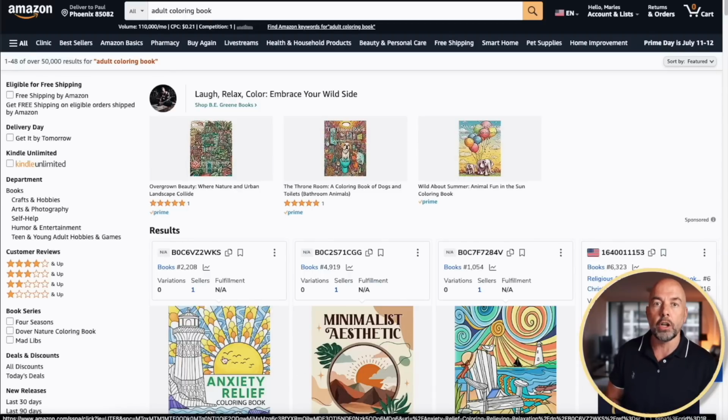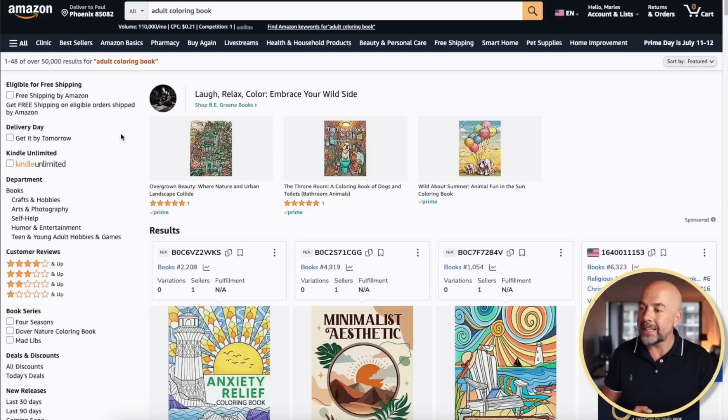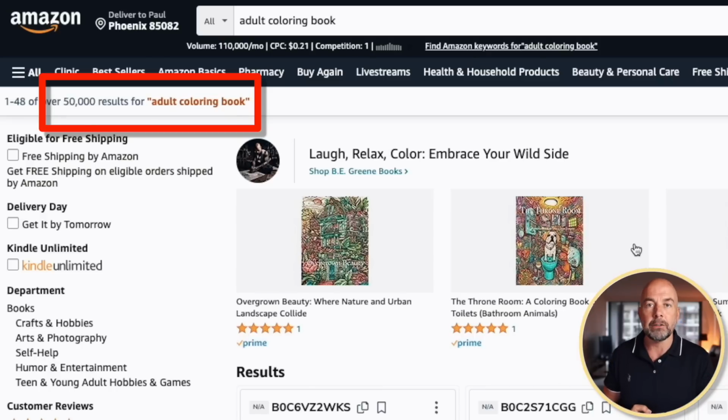And to make my job harder, let's have a look at the most competitive KDP niches there are on Amazon. And if it is truly saturated, we shouldn't expect to see any newly published books on the first page. So here we have the adult colouring book niche, probably the most competitive niche there is. And we can see here there are 50,000 search results.